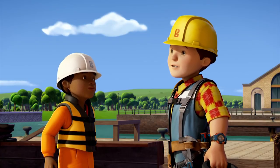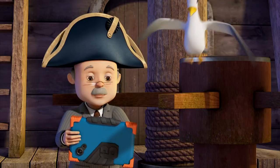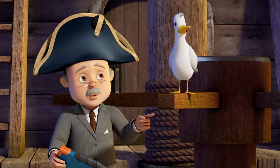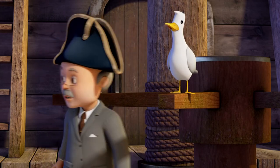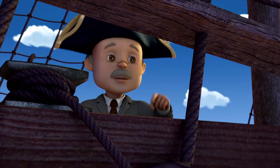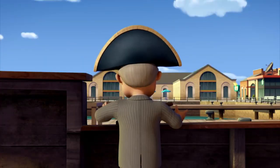Okay, Leo. We'll fix the crow's nest later. Come and help me attach the rudder. Oh dear. Not good at all. There's a strong westerly wind on the way and the tide's going out. We need to make sure the ship is tied safely to the dock. Bob! In a minute, Captain Bentley. Never mind. This is a job for the captain. I shall retie the ropes myself, just to be sure.